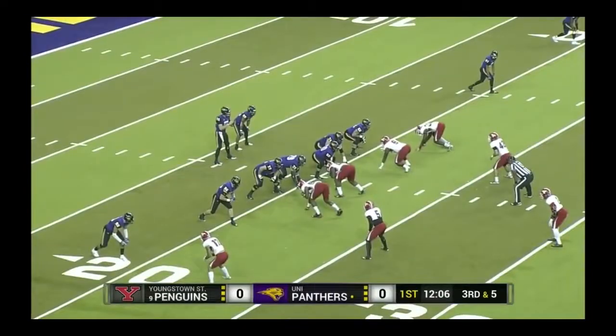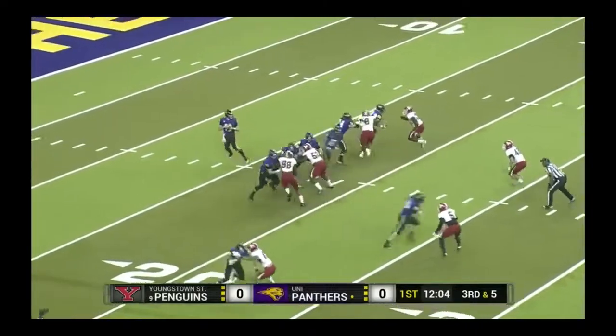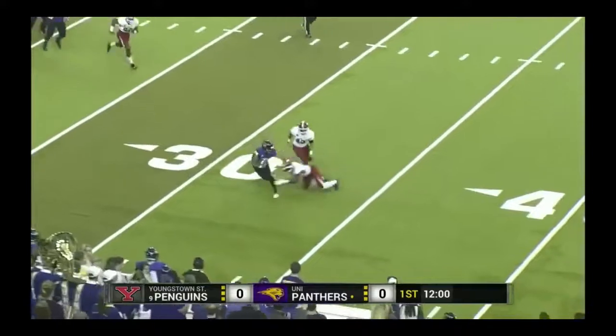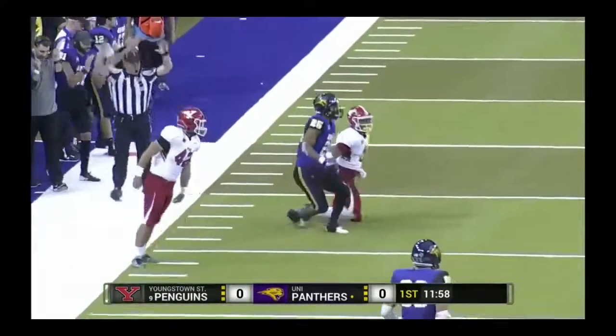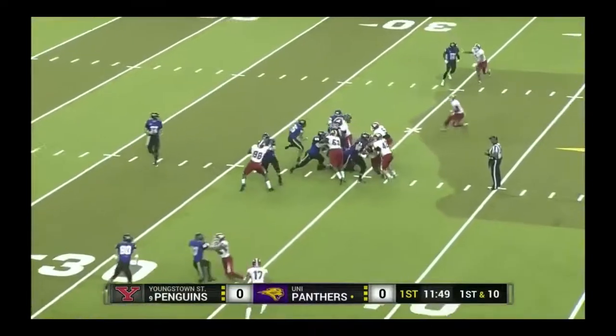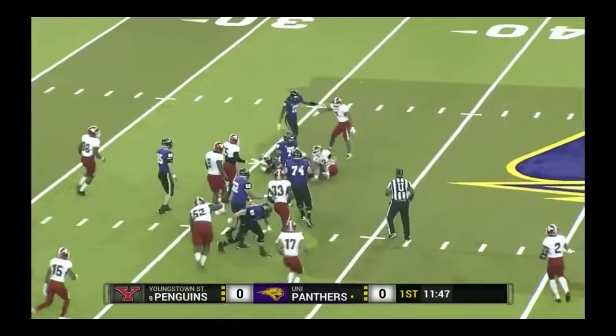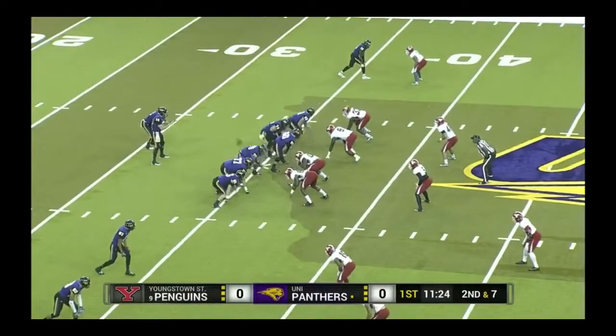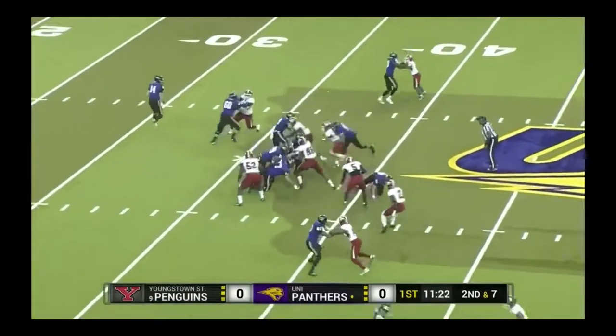Dunn is back to throw, dropping straight back, and dumps it off to Trevor Allen, and he's got enough yardage for the first down. Tackle. Linebackers can't guard him one-on-one. Look for that mismatch again. Here Allen gets the carry out of the backfield, and a gain of 3 for the Panthers, running and catching the football. Dunn hands it off to Marcus Weimiller.